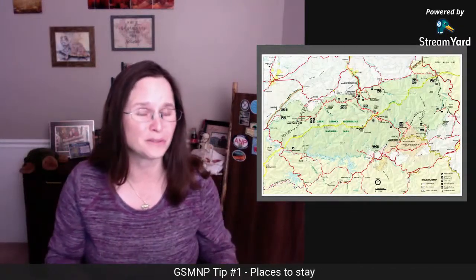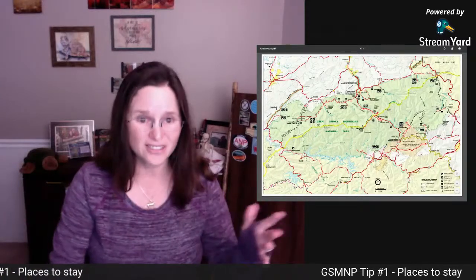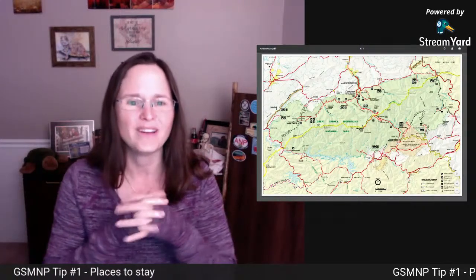Some of the things that you're going to find in Gatlinburg and all along this area, so Gatlinburg and Wears Valley and Townsend, are going to be cabins and chalets. So cabin rentals or house rentals up there are often called chalets. So if you are going to look for places to stay in Gatlinburg or in Townsend, look for chalets. It's an interesting little local colloquialism, I guess. But yeah, that's what they call them, chalets.